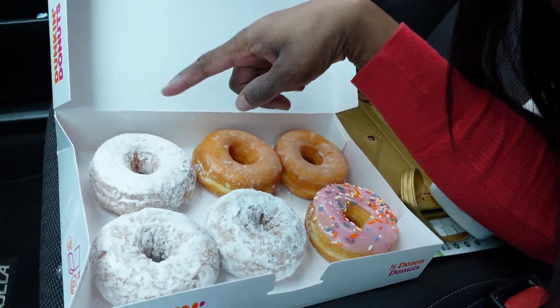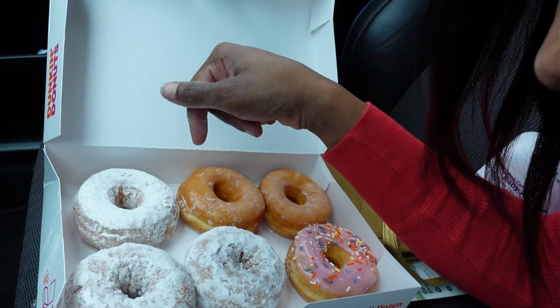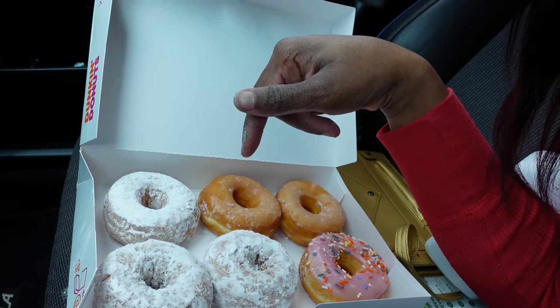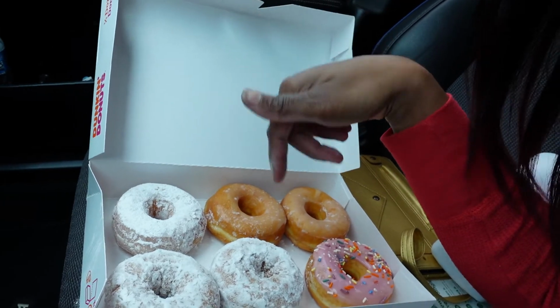Okay, so we have 3 powder donuts. This is the one that I put the thing on it, so hopefully he picks this one. I know what I'm gonna do. I'm gonna take out one and act like I ate one already, so that there's only 2 powder donuts left. And then I'm gonna grab the one that I know I didn't put the thing on, so he can bite that one.